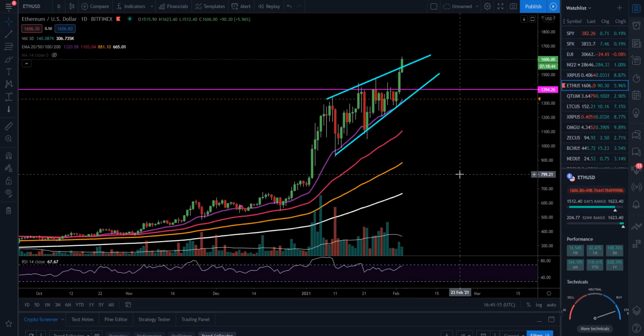Just being up above those moving averages, that's the key. You want to be trading with the trend. Never try to go against the trend. You'll always get wrecked. Sometimes you can get trades that will go in your favor. But overall, if you're trying to go against the trend, number one, there's no point in it. And number two, eventually it's going to get you. So just trade with the trend.